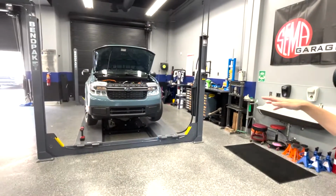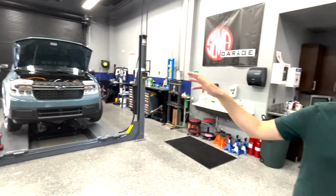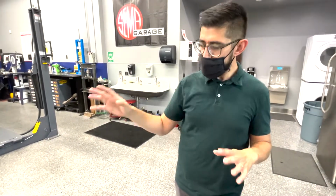I talked earlier about these measuring sessions, where we can get access to the new release vehicles or pre-production vehicles ahead of them hitting the market. This vehicle is one of them. This is a 2022 Ford Maverick, newly released and debuted by Ford. Small pickup truck. So for these kinds of vehicles, we invite members to come by, take a look at the car, take measurements, pictures, 3D scanning.